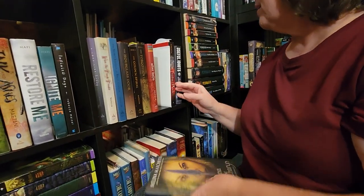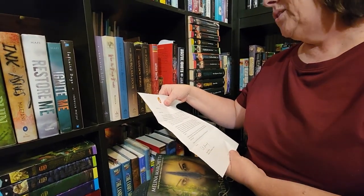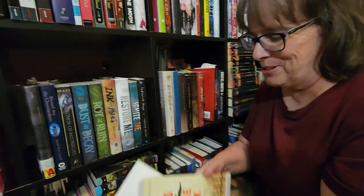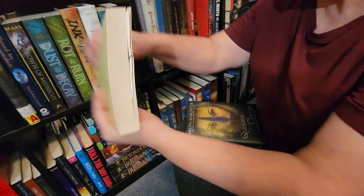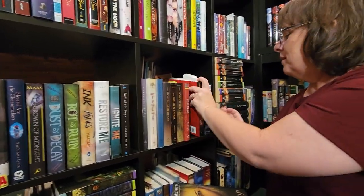Okay. Oh, okay. Here we go. What's this? The Lions of Little Rock. This letter goes with this. Maybe the paperclip was this letter. It goes with this because it's an ARC, so that's the letter from the publisher.